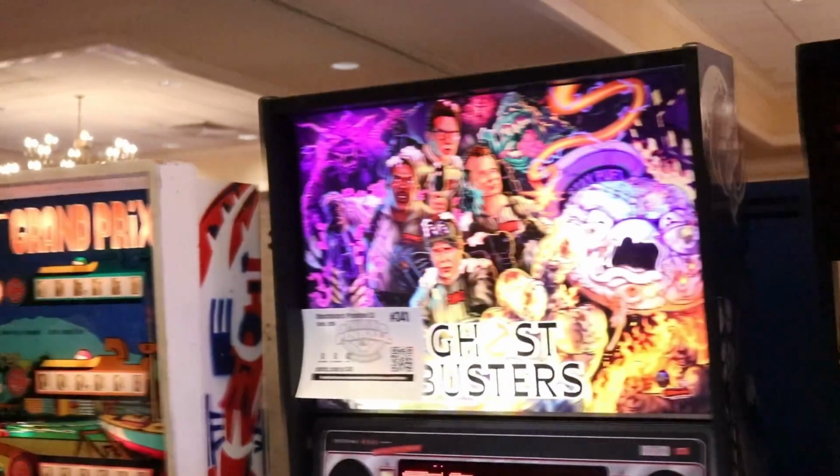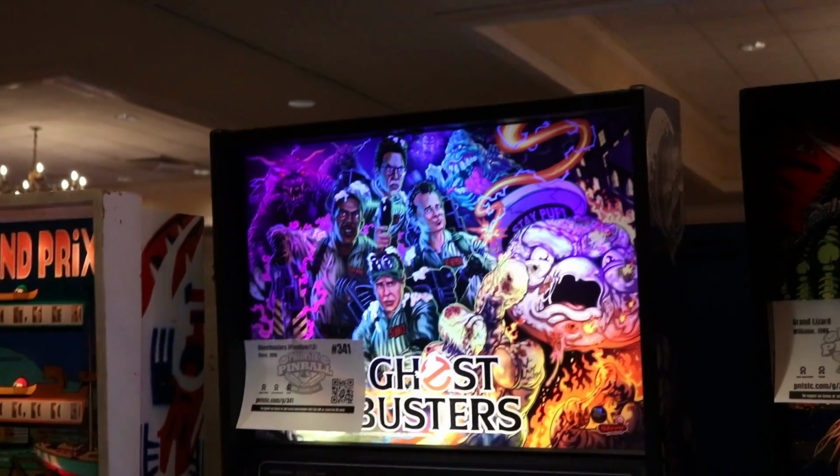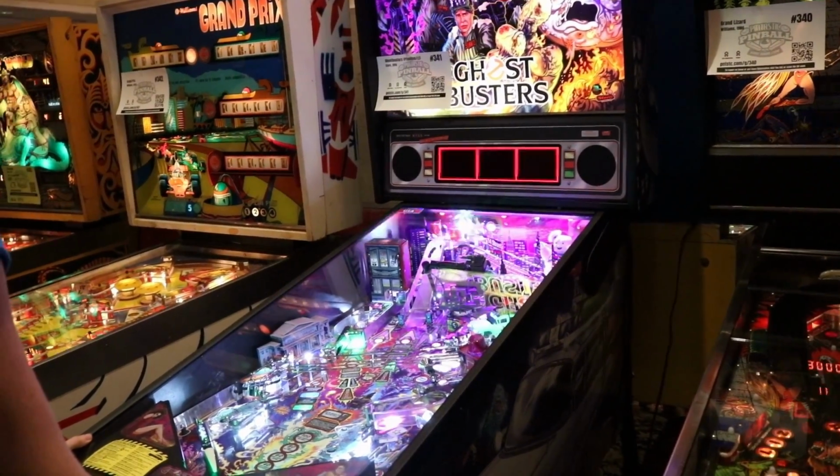Next to Grand Lizard is Ghostbusters, and I love the back glass on Ghostbusters, how it changes colors like that. And just look at the playfield. That is one colorful playfield, man. Just look at that thing.